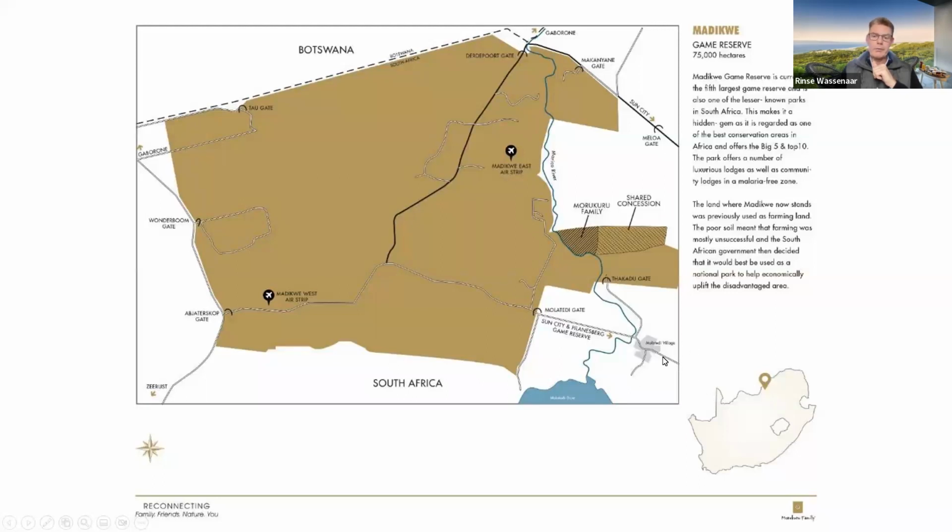So if you are driving from Johannesburg, you would come in on this road, enter at Molitedi Gate, and then our vehicle would meet you and take you to our private concession inside Madikwe. If you are flying in, Federal Air shuttle flights or a private charter, you will be landing at Madikwe East Airstrip. And from the airstrip, it's about a 30 to 40-minute game drive to get to our concession.